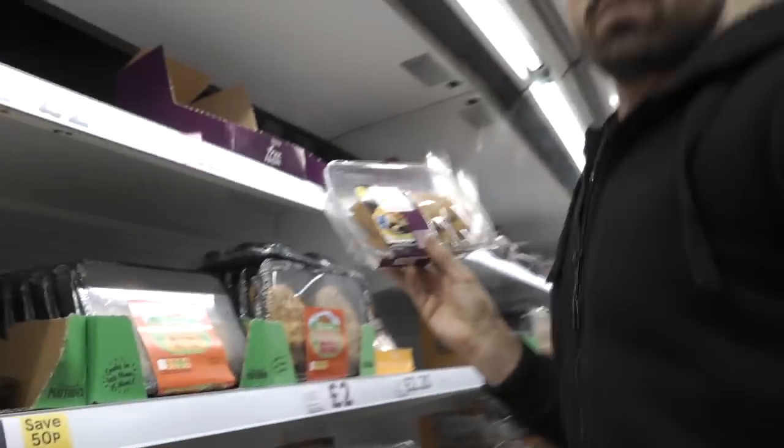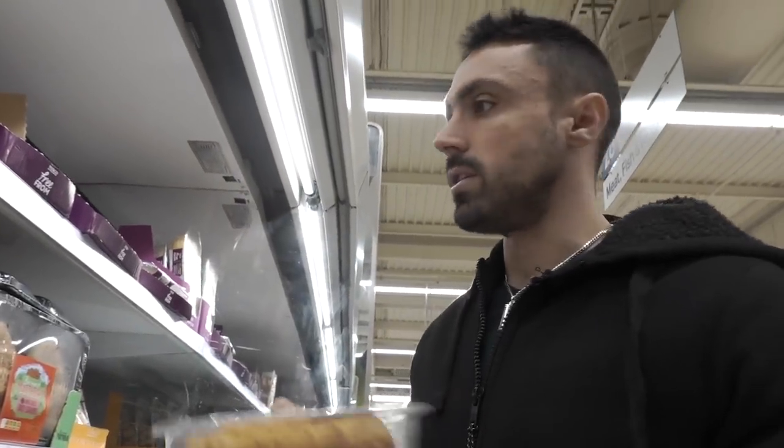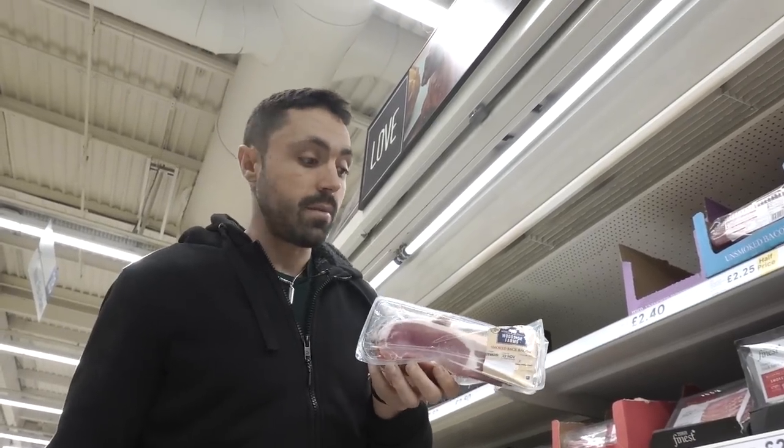And this is a good thing to know about free from. It can just be free from dairy, but it's got dead fish in it. So free from's not always vegan, but a lot of the time they're great. This was a sentient animal, this one. Gas chambered and murdered.